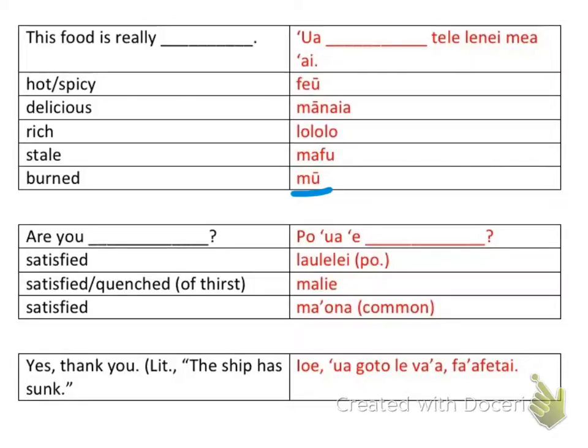And burned is mo. I wouldn't really tell people that you're hosting these ones right here. I would just tell someone that you know really well. If someone's hosting you, you don't want to be rude, but let's say you're cooking the food and it went bad or something. The rich, I guess, is okay. So these two are the ones you don't want to use. This one, you could say this one, lo lo lo.